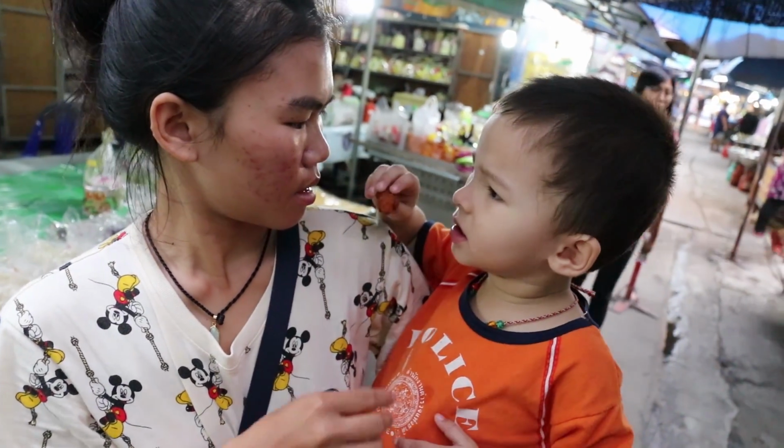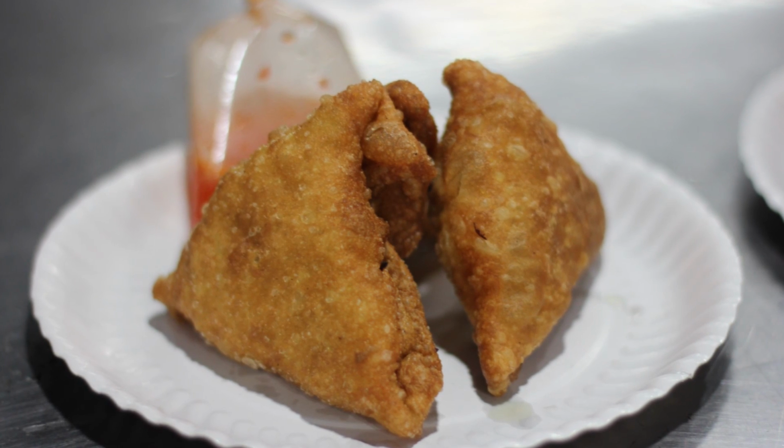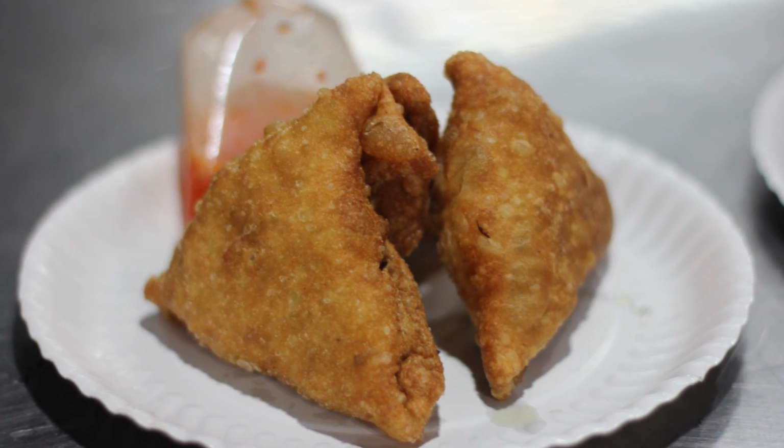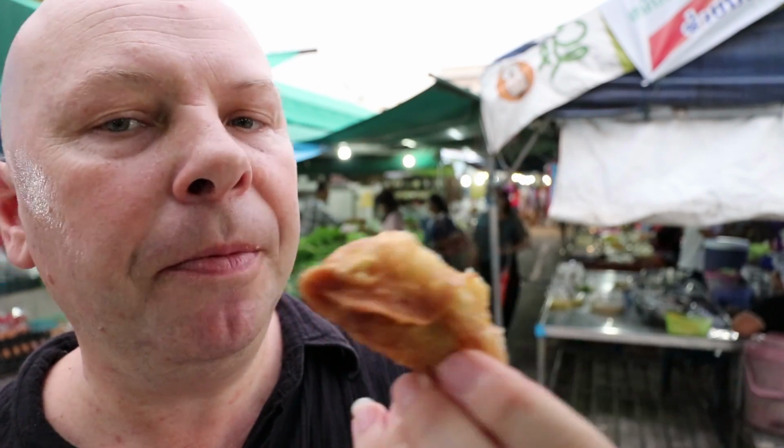Well, I was enjoying them till the chili kicked in. So my samosas, they come with a sweet chili sauce. I'm not going to add that to them. They look very good. They are very good. It's a bit sweet, a bit salty in there. It's like a pillow almost, biting into a pillow. It's very light and fluffy.